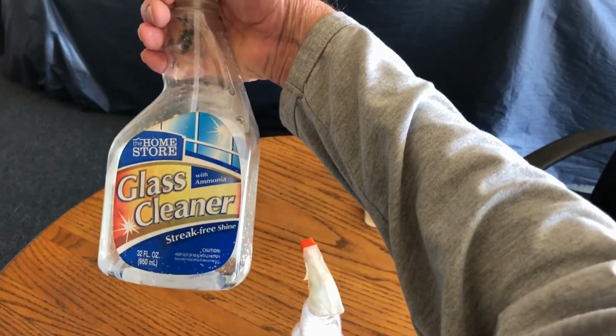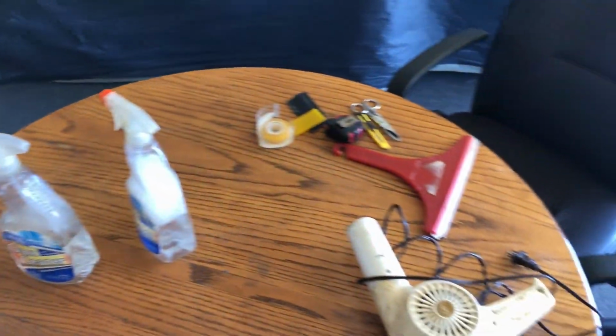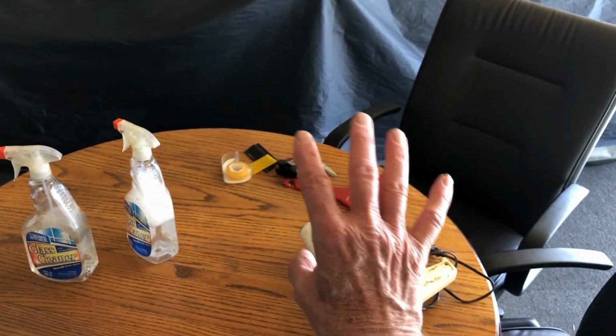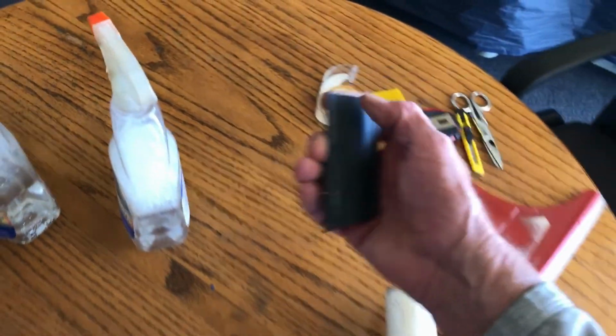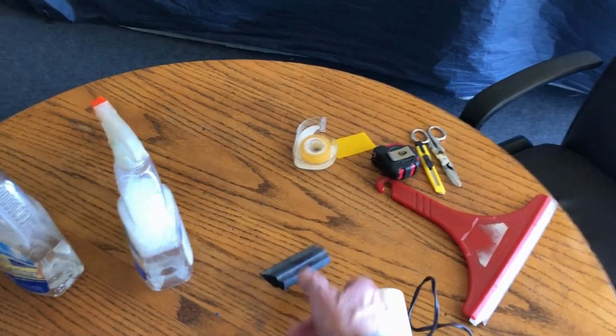And just regular water that you also spray. You want to keep the thing really saturated when you're doing it and get it positioned just right. Then you start squeegeeing it out. I just have an old squeegee. I have this squeegee that came from another tint kit I bought. Works pretty good.